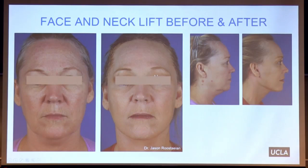This is another patient of mine that underwent a face and neck lift. I really like this example because it shows you how much skin you can remove. You see that mole right there? It's all the way back there behind the ear. So you get a better understanding of how the facelift works. No non-surgical option is going to get you from here to there.